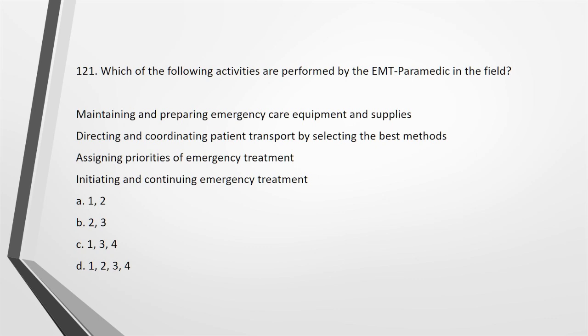121. Which of the following activities are performed by the EMT paramedic in the field? Maintaining and preparing emergency care equipment and supplies. Directing and coordinating patient transport by selecting the best methods. Assigning priorities of emergency treatment. Initiating and continuing emergency treatment.